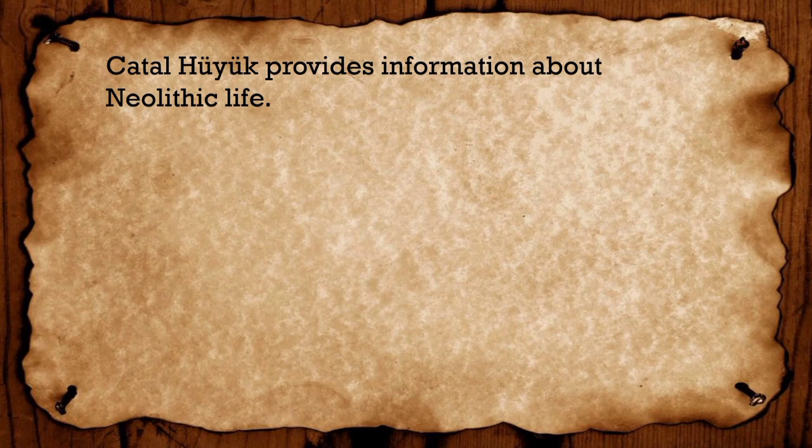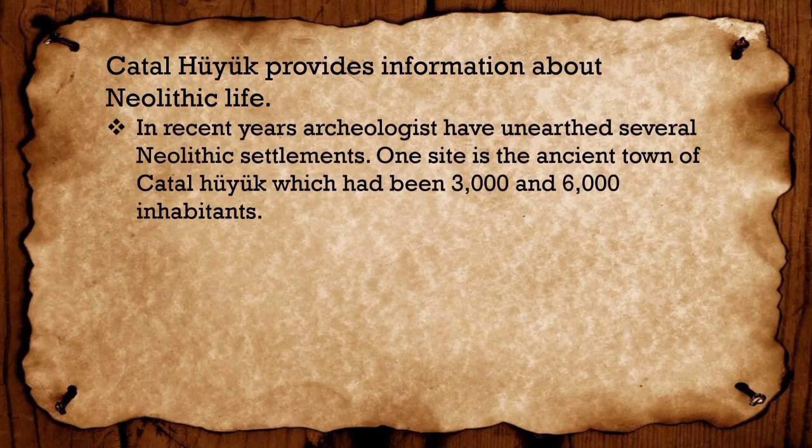In recent years, archaeologists have unearthed several Neolithic settlements. One site is the ancient town of Catalhuyuk, which had between 3,000 and 6,000 inhabitants. The villagers built rectangular flat-roofed houses made of oak and bricks of dried mud. They made them this way to provide protection and make construction easier. They built their walls to protect against each other. The entrance of any house was through the roof and down a ladder.